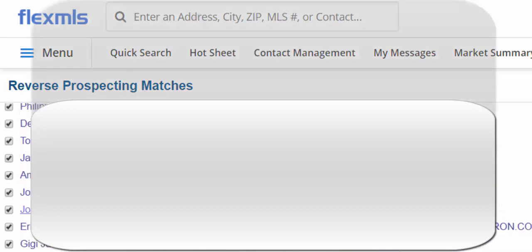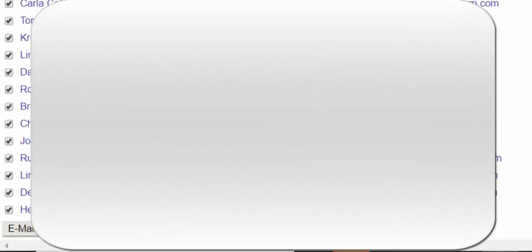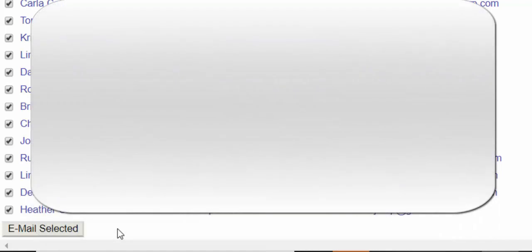But when you get to the bottom, you'll have an email selected button. So you simply click that email selected button, and that's going to email all of those agents your listing. And I'm going to show you what the email that the agents will get looks like in just a second so that you'll be able to see it.